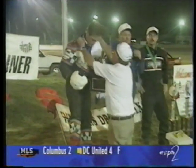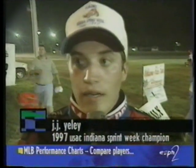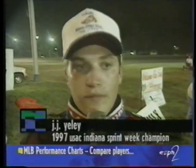J.J. Yaley: I have to thank Jack Gardner Jr. and Gardner Motorsports. They gave me a car to run in the main event. We had some problems with our car in the semi, and we didn't transfer. If it wasn't for them, we wouldn't be here right now. And that's racing.